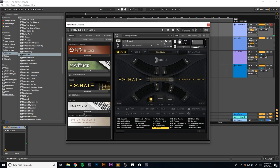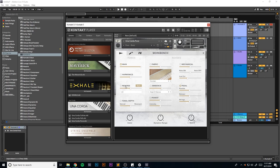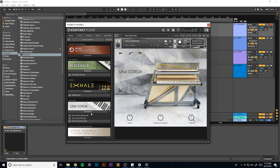Stuff like that. We got Una Corda, which is another sort of piano, but it's super quiet. It's got three different kind of styles. You've got a bunch of like the reverse button. That's my favorite part about it, honestly. So it's just another sort of keys instrument. Sounds really good, worth it, I would say.